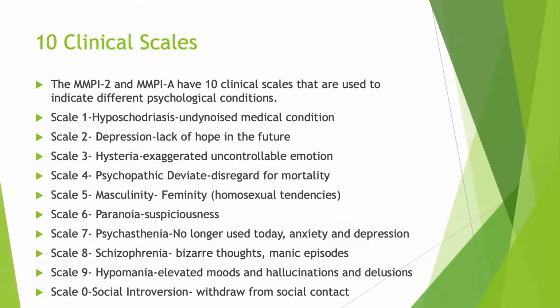Scale 7, psychasthenia, for example, no longer used today, but it also is used to measure anxiety and depression. Scale number 8, schizophrenia, for example, is bizarre thoughts and tendency to have manic episodes. Scale number 9, hypomania, which is an elevated mood, hallucinations, and delusions. And scale 0, which is social introversion, when one withdraws from social contact.